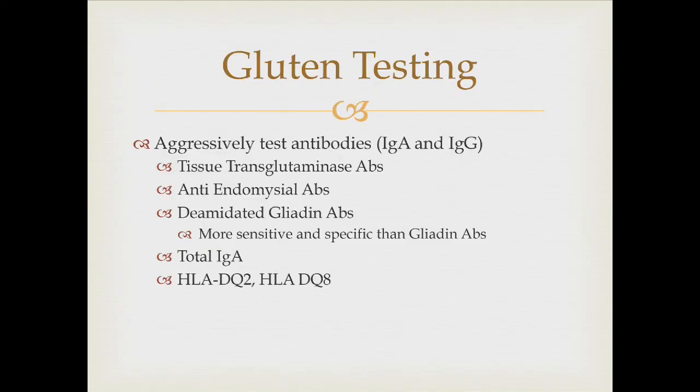In terms of testing, I recommend that you really aggressively test this. Look for IgA and IgG antibodies to tissue transglutaminase, anti-endomysial, deamidated gliadin. This is much more sensitive and specific than the older test, which is just looking at the gliadin antibodies. You should also test an IgA level. This is very important. They don't always include it on the test panel. And you need to see basically, if these come back negative, is the person making enough IgA for those to be positive, or is it a false negative?